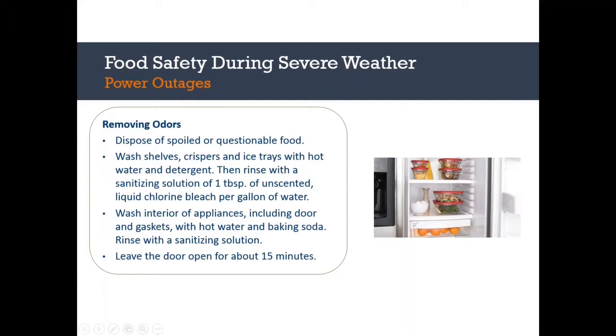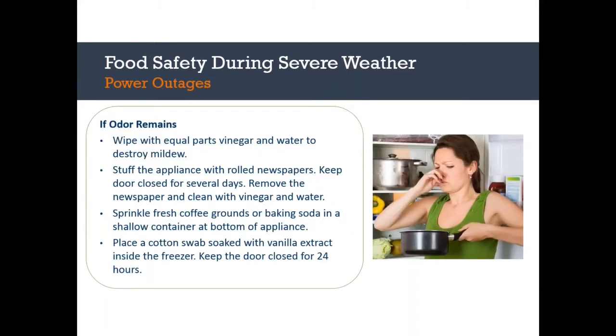So if the odor remains after you attempt to remove the odors with the steps on the previous slide, here are some additional cleaning steps that you can take to help remove the odors. This includes some use of vinegar and water solutions, keeping some newspaper in there, fresh ground coffee grounds, and vanilla extract, and airing the refrigerator out for an extended period of time. Next slide, please.